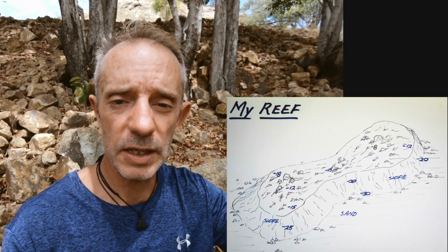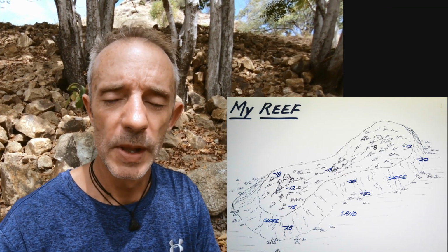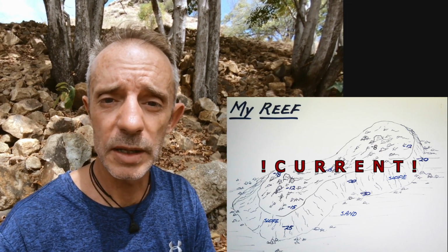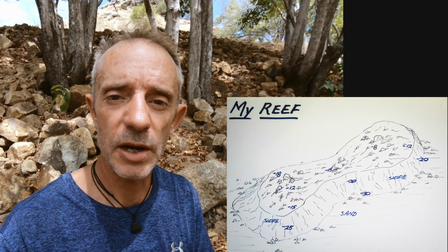It's time again to look at another dive site in central Raja Ampat. This one is called My Reef. As you can see from the dive map, the entire dive site is located below the surface, so your guide will find it for you. Also watch out for strong currents, so you might very likely need to do a negative entry.